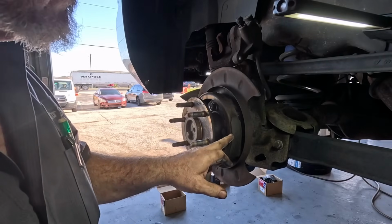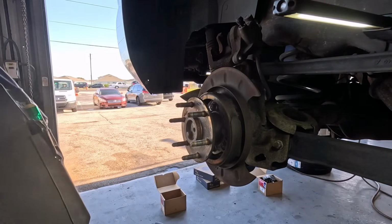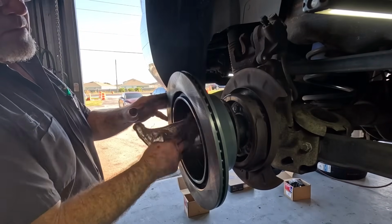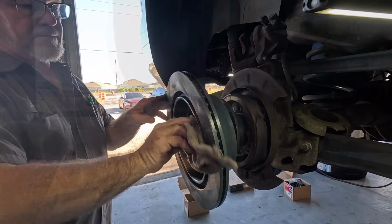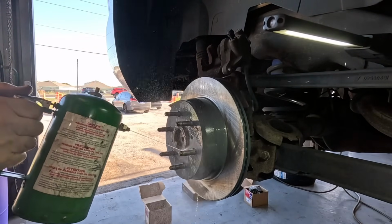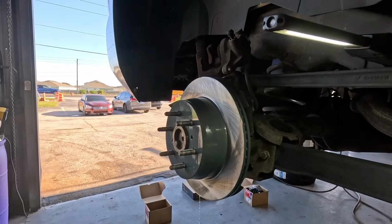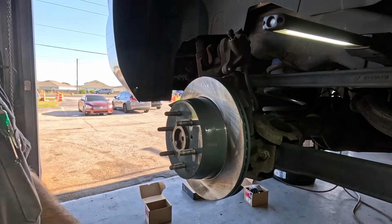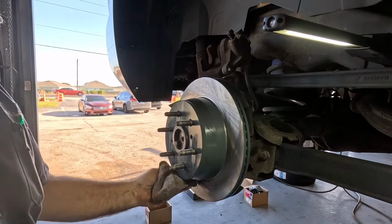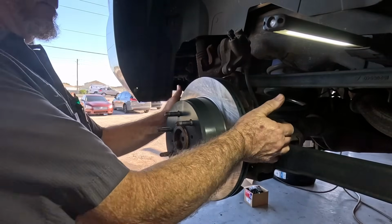Another thing you gotta watch for in these, sometimes these shoes will delaminate, they'll be sliding around the brackets and all, but these ones are in good shape. Get that oil film off of there. I didn't put any of the Tin Man on this hub because the rotor doesn't fit the hub nearly as tight as it does on the front. So there's no worries about that sticking to itself. I got calipers for the back too. Let's grab those.